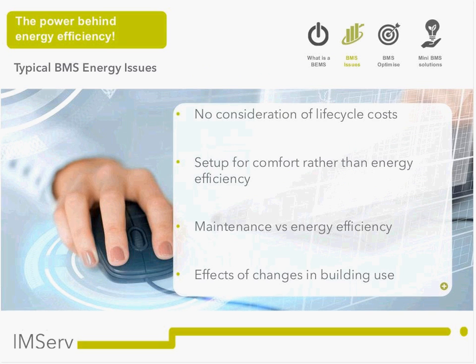On this slide, I just wanted to go on to talk about some of the issues that you may experience when using building management systems. First, often there is no consideration given to the life cycle costs of BMS systems or the heating, ventilation and air conditioning plant.